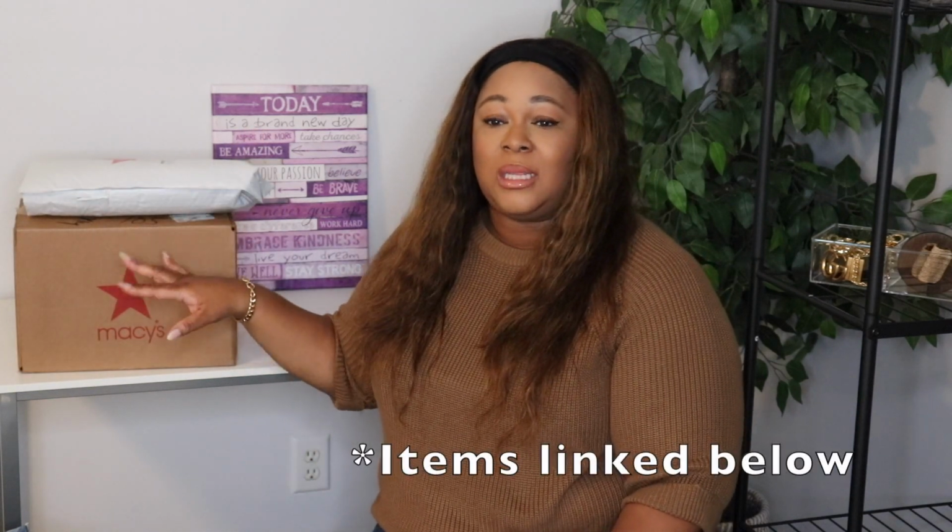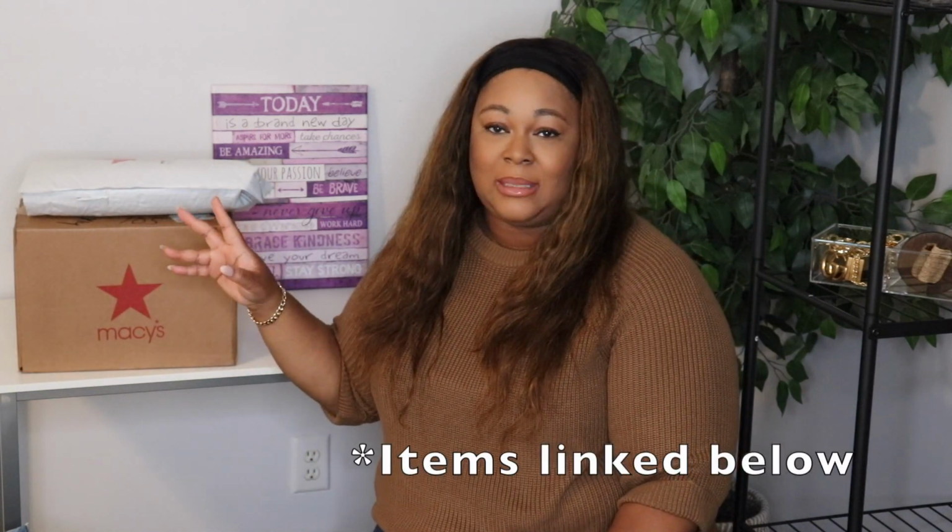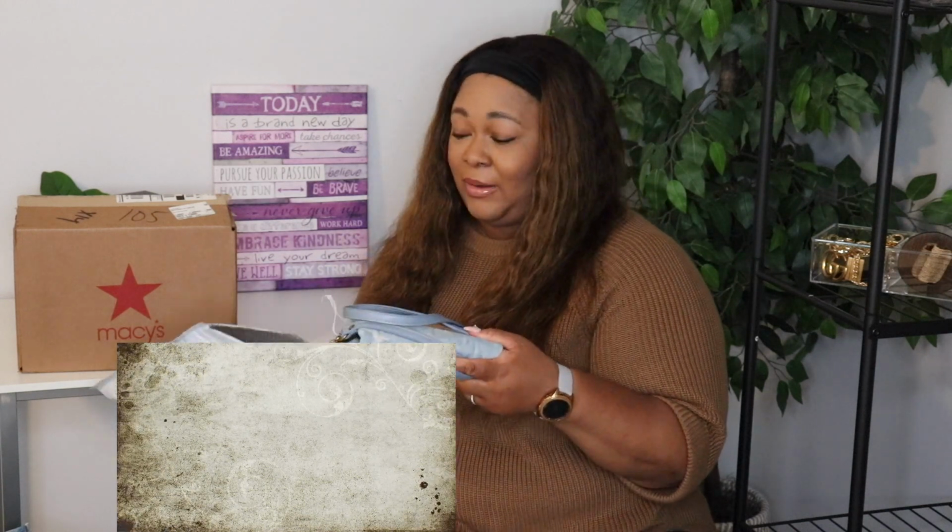Okay, all right you guys, so I ordered these two bags right here from Macy's. Now in my defense, I ordered these bags before I went to the store. In one of my recent videos, I just went to the mall to Steve Madden. Before I went to Steve Madden, I ordered these bags. Okay, so let me show you what I ordered. I blame this on Glammy Girl because it's her fault.